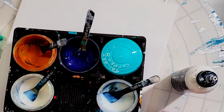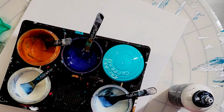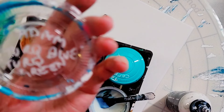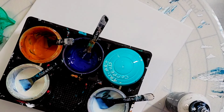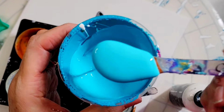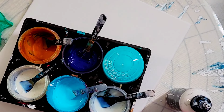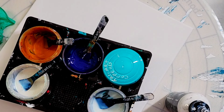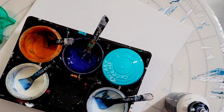My activator is Amsterdam. It's equal parts of turquoise blue and turquoise green, and there is a little bit of Atelier titanium white in there as well. Just to make it go a little bit further, the white already mixed up with Floetrol, I added to it. Mixed with Australian Floetrol, 1.5 parts approximately of Floetrol to the 1 part of paint.